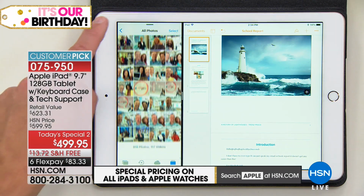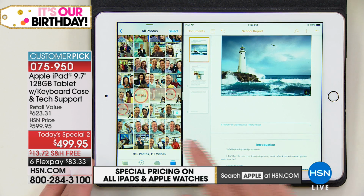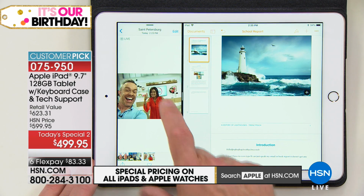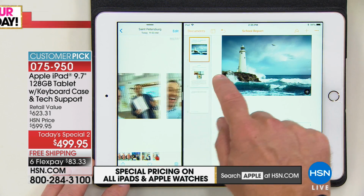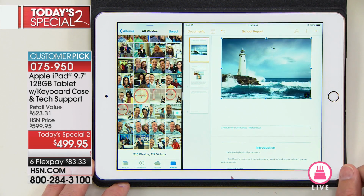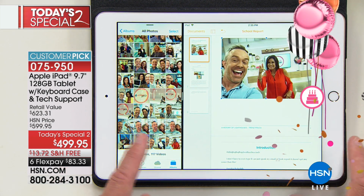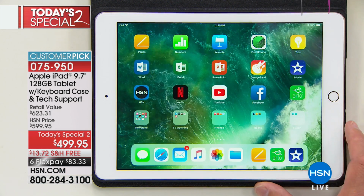Which photo? 128 gigabytes, that's a lot of photos. But then, this is where people get frustrated. I don't know how to get it from here to there. Can you do this? I highlight it, and I drag it over. Oh, look at me. Let's go back to the gallery. I drag it over, and boom. I just was able to add it to a report. It's that simple and intuitive, and that's where you're gonna thrive and have fun with technology.